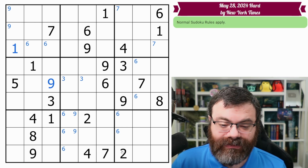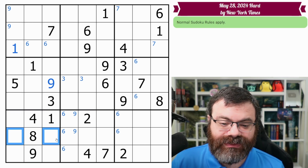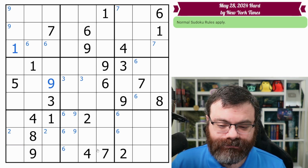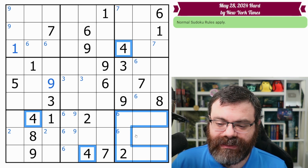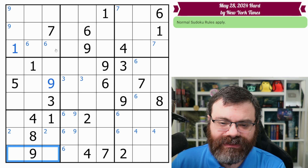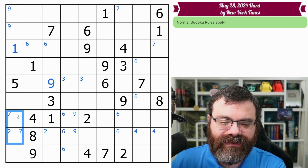Let's do this band now. This 2 has a buddy. Puts a 2 in one of these two cells. Let's see. 4 and 7. So we have the 2 4s, and this 4 looks down. 7. This 7 looks in. These 2 7s look in, putting a 7 in one of these two.